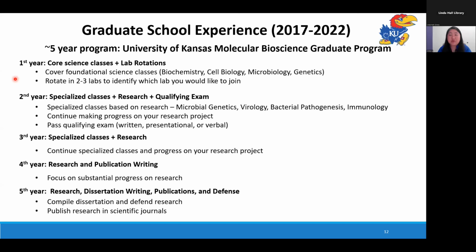So in the first year, you cover those foundational science classes: biochemistry, cell biology, microbiology, and genetics. And then you'll do rotations into 2 to 3 labs. So you'll identify 3 labs that you're interested in and do anywhere from a 4 to 6 week rotation. And then at the end of that rotation, you'll decide which lab you would like to join for the next 5 years. For me, I realized that within my first rotation, I wanted to join a specific lab. So I did not complete rotations 2 and 3. So that can also happen as well.